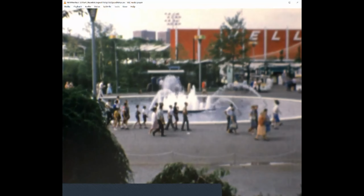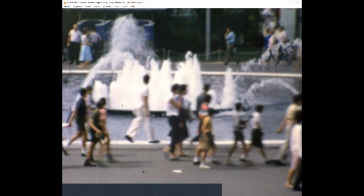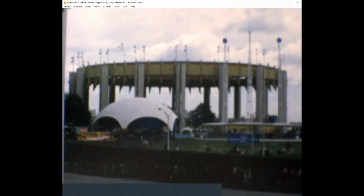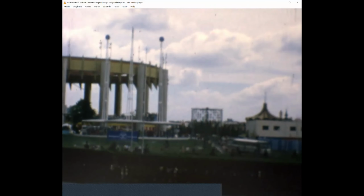An armored car in World's Fair colors. Was that Shepherd's capsule or Carpenter's capsule? That was a replica outside of Missouri. Okay. Alaska and Westinghouse.